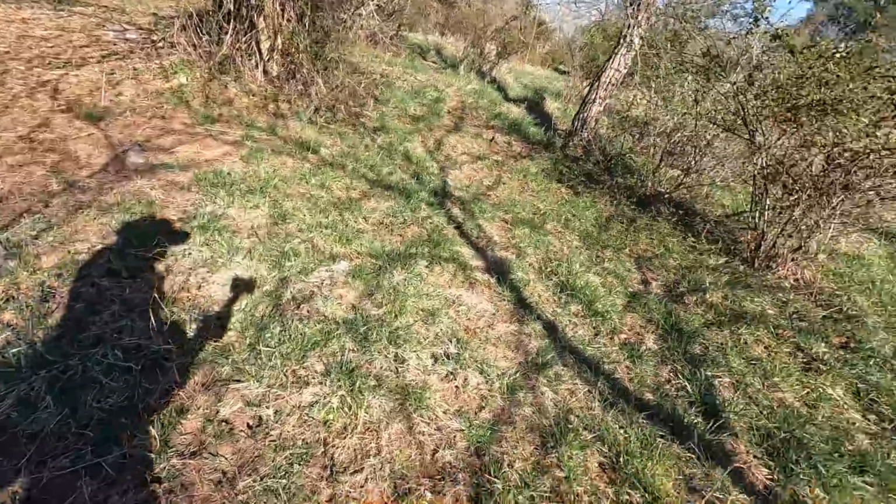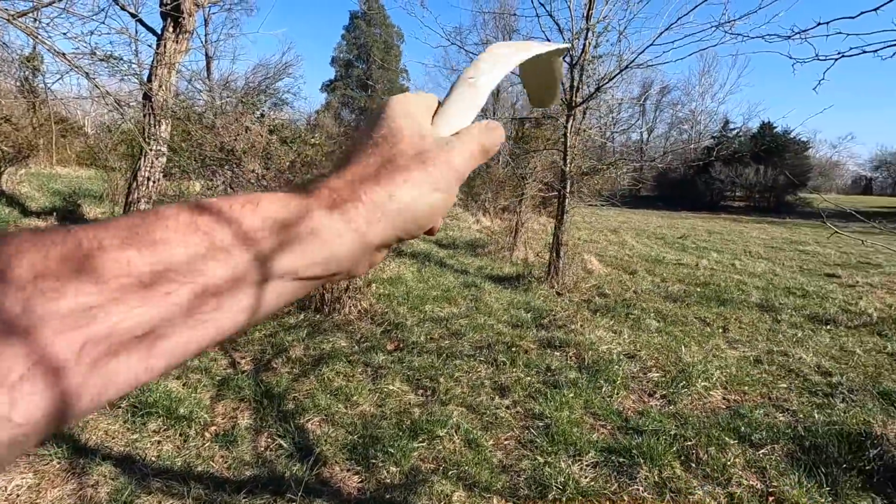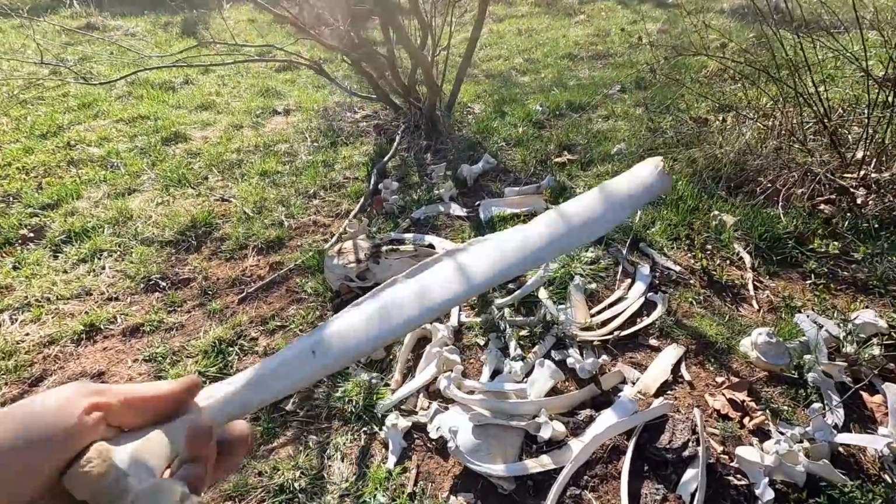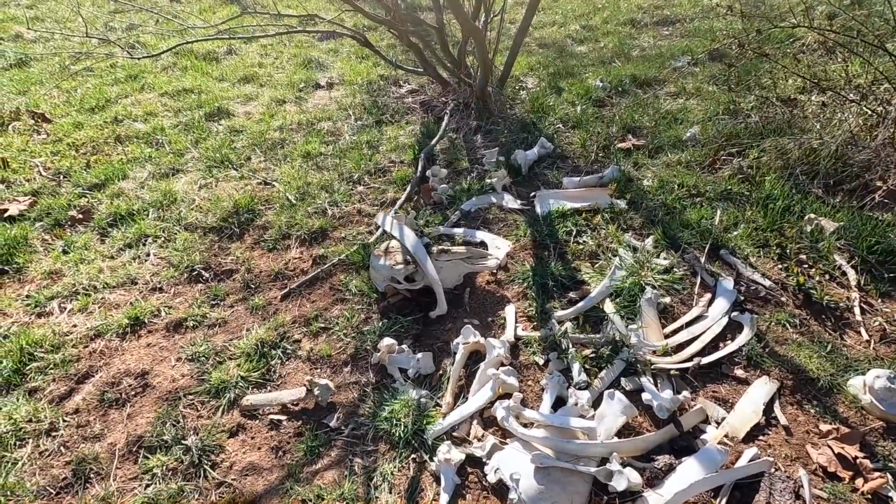Yeah, so we're going to look around here a little bit more. That's where the well is, right over in there. And that's the hillside where the house is. I just thought we'd check this thing out real quick. There you go.